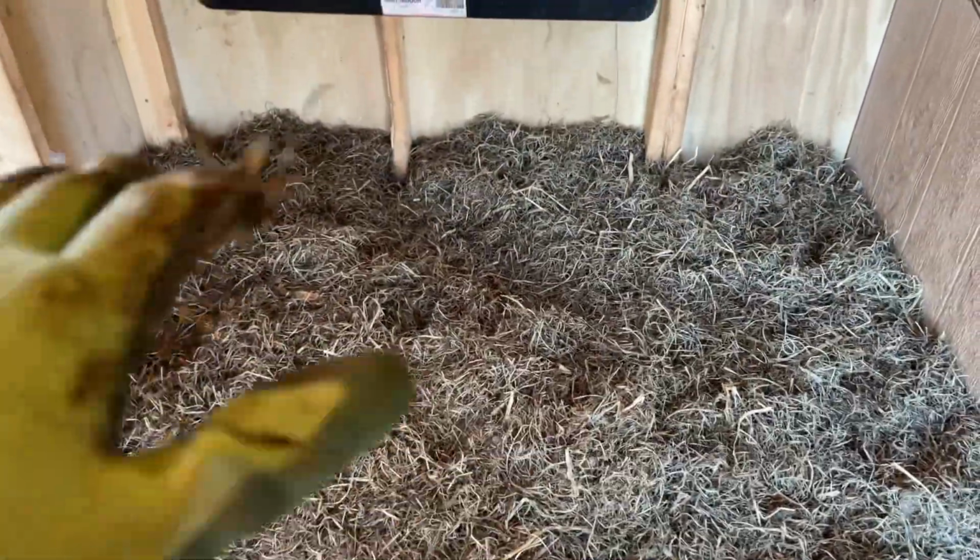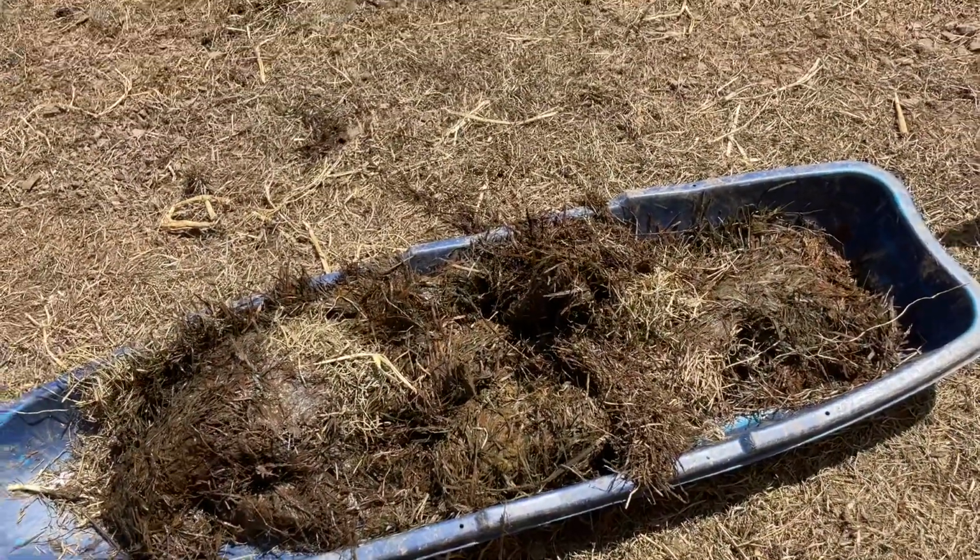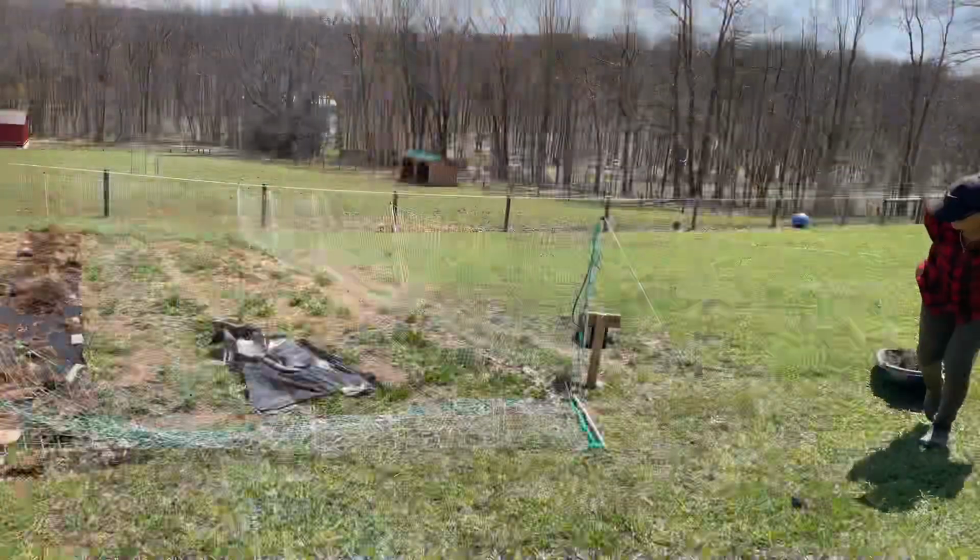See, the bedding has been mounding on top of each other. This is dry here, but the bottom is wet, full of decomposed urine and poop. This is kind of disgusting, but that's a job that you need to do if you want animals.